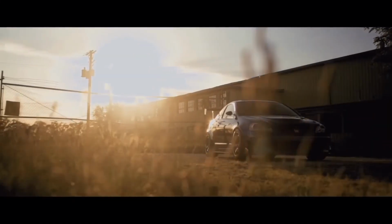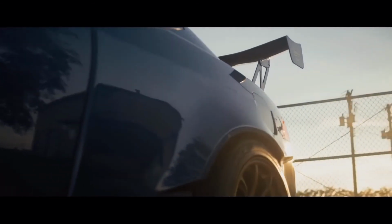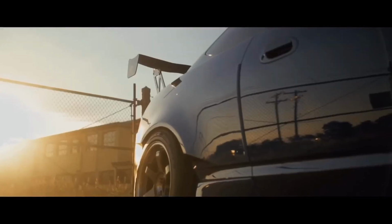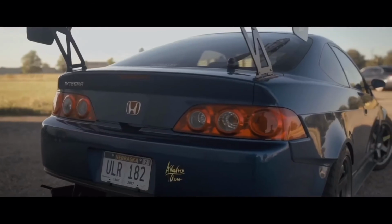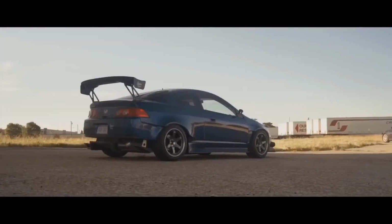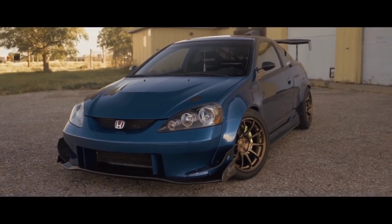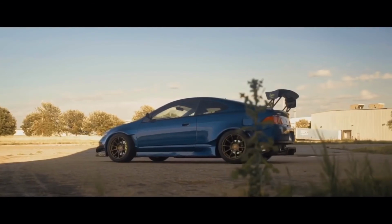Now for the bonus round, we have the RSX. It is a 4-cylinder 2.0 which produces about 200 horsepower, and it's a 6-speed manual, front wheel drive, and it weighs around 2,800 pounds, and it's a coupe. Now just based off of the stats, this may not seem like one of the best cars on the list, but in my opinion it is, the reason for that being that it has a K series in it from the factory.